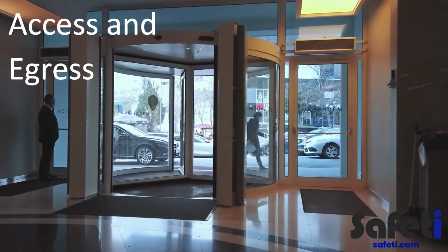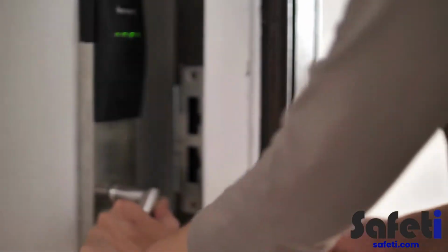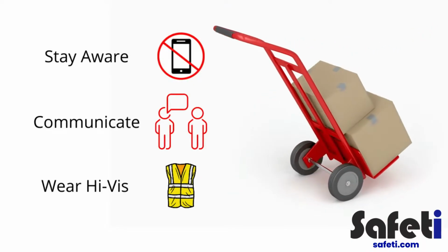Access and egress. Make sure entrances and exits are not obstructed at any time unless arranged work is taking place. Only authorised employees can receive deliveries and high-vis must be worn with safe working procedures followed.